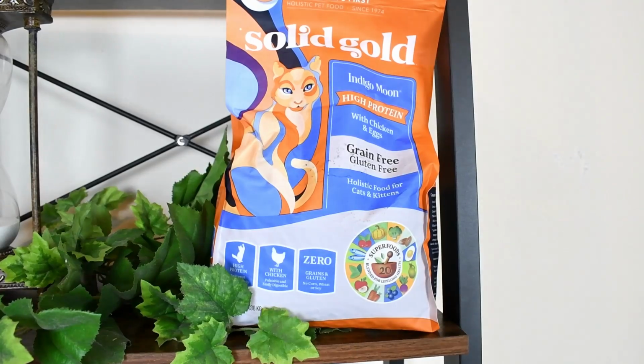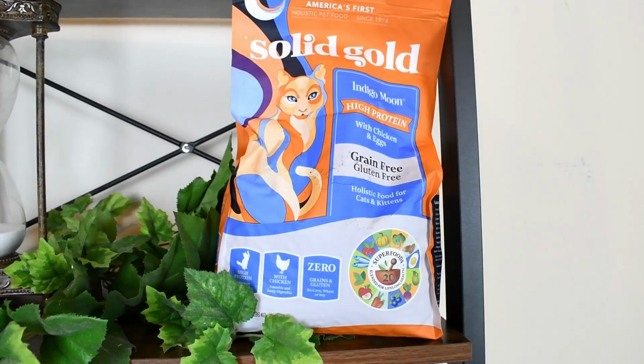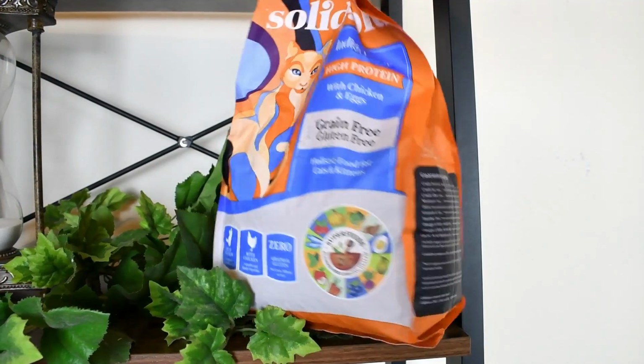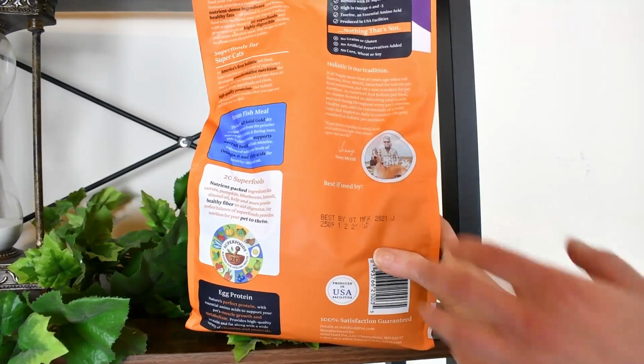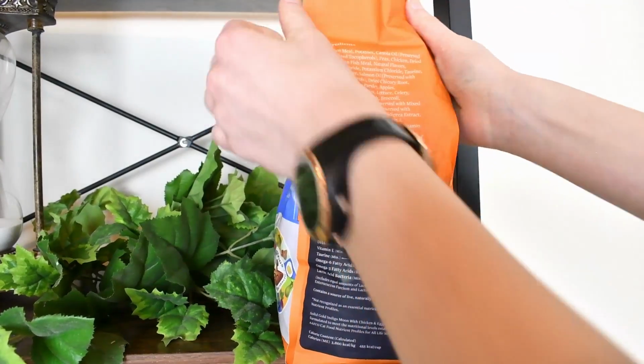Our sixth recommendation is going to be a good option for picky eaters. It's Solid Gold's Indigo Moon cat food. Solid Gold has been around for decades, and it has earned a reputation for quality and consistency and remained a favorite among multiple generations of cats. The food features chicken meal as its main protein source.